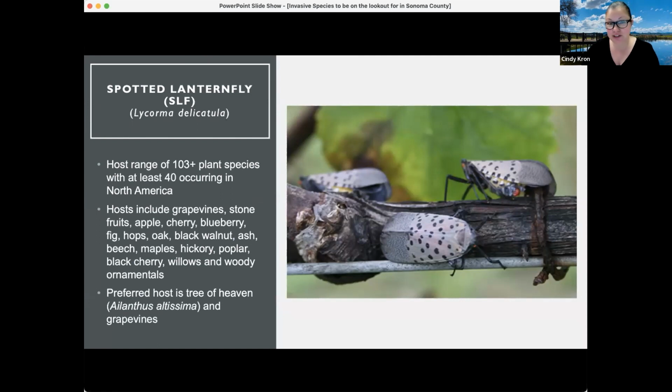Now, this is where we're concerned about it, is that hosts include grapevines. But beyond grapevines, because I know that some attendees work with other crops outside of vineyards, there's stone fruit, apple, cherry, blueberry, figs, hops, oak, black walnut, ash, beech, maples, hickory, poplar, black cherry, willows, and woody ornamentals. So there's quite a range of host species for this insect. The preferred host is tree of heaven, which is also an invasive plant, and grapevines. So these are the two preferred hosts.